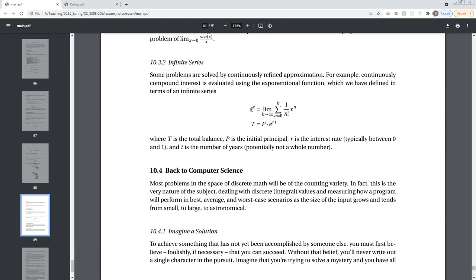And then it turns out to show up all over the place because the series expansion turns out to be really important, and because the function itself turns out to be really important. And then, of course, this is the formula for compound interest, right? So the total balance is equal to the principal balance, the initial investment, times e raised to the interest rate times time, where time is the number of years, and the interest rate is usually between 0 and 1.